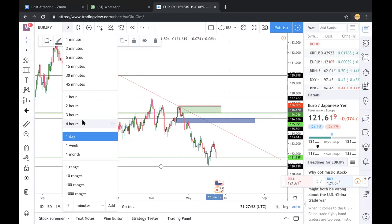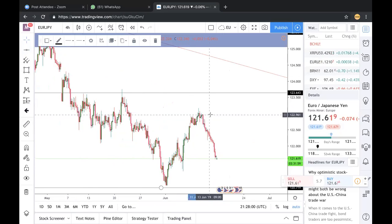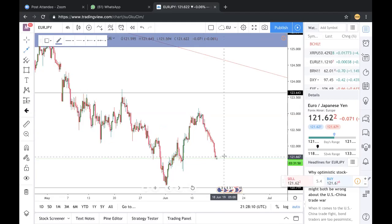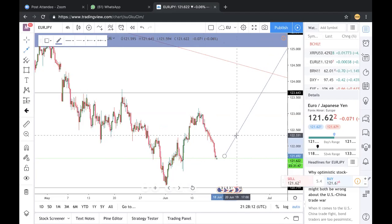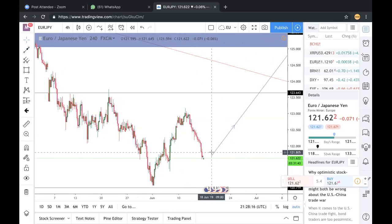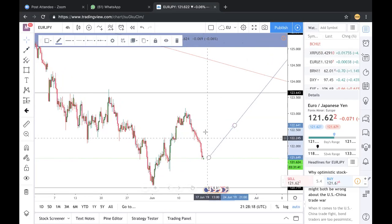I want to look at the 4-hour to see if we can get a better look. Yes, strong rejection, strong bearish move. So what could happen is we could have a slight retracement or slight exhaustion. We don't want to enter this now. I'm going to have to restart my site, I don't know why my rays are doing this. Anyway, we're going to have a slight retracement, which is what I'm looking for.